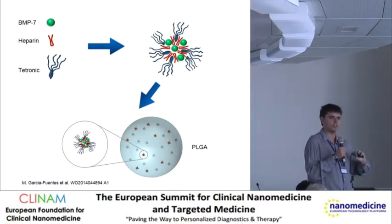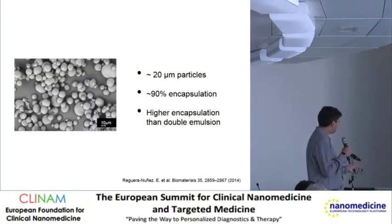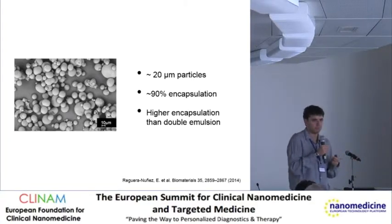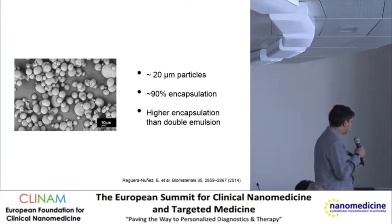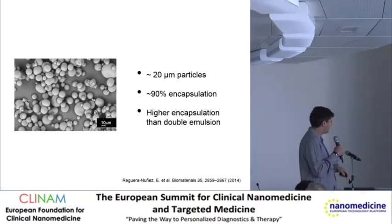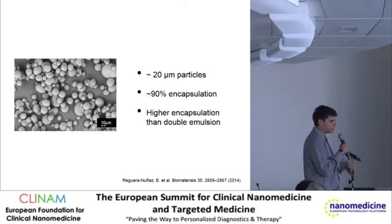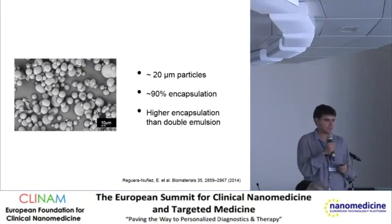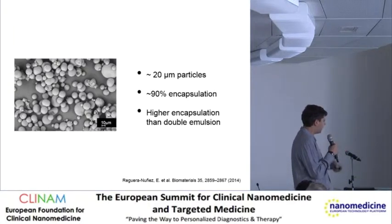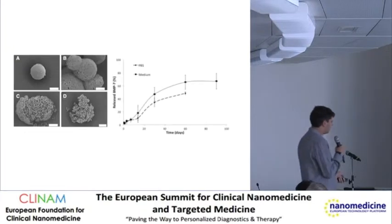We thought that for our intended application, which would be just implantation after the resection of the tumor, it would be most interesting to make it in the form of a microsphere. So these are the microspheres, and you can see that we can make them between 20 and 40 micrometers in size. And due to the procedure that we are using, we are able to generate more than 90% encapsulation of the BMP. And actually, this is a value that is higher than the encapsulation obtained by double emulsion, which is the standard method for encapsulating protein in this kind of materials.